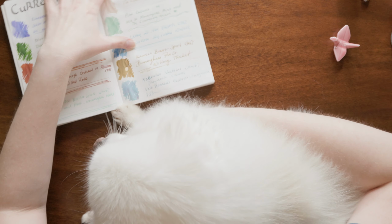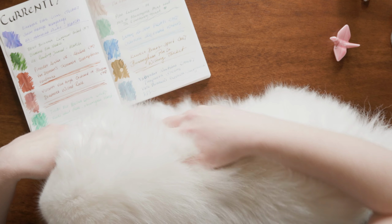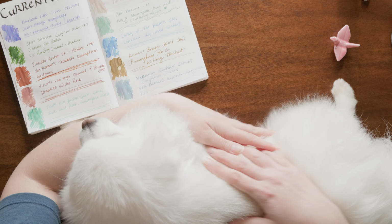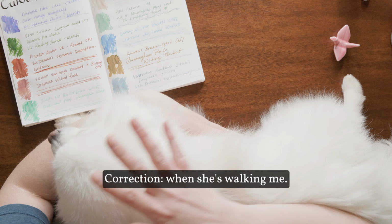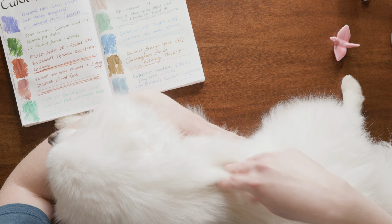Okay, here. Come here. What do you think of my choices? Here. Lay down. There we go. Good girl. Good girl. You know, when I hold her like this sometimes when I'm walking her, I just feel like a villain. Yes, yes.